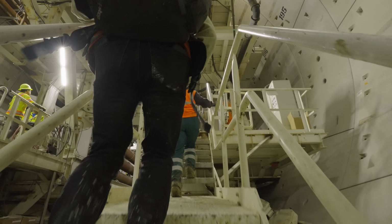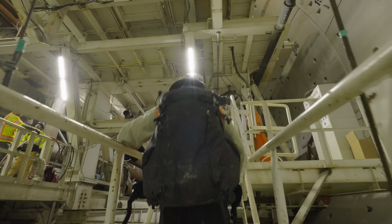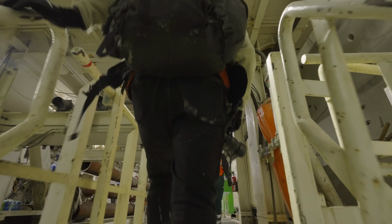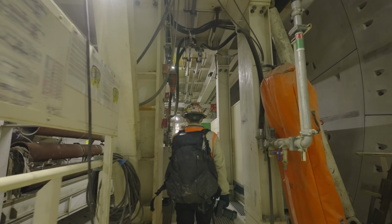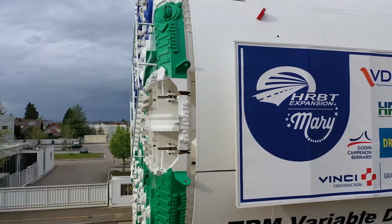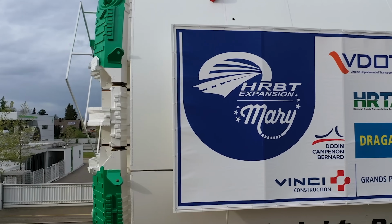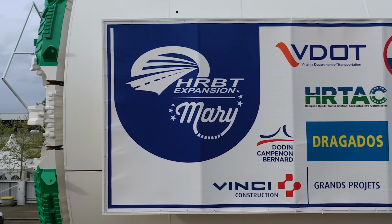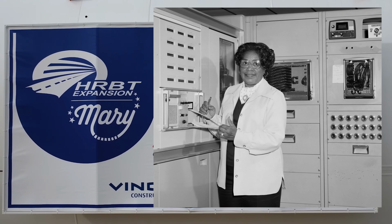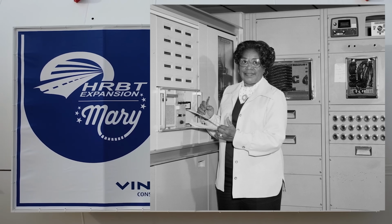Before stepping into the TBM, it's a little hard to see what's going on from the inside, so let's review how these amazing machines work and some of the specs behind this specific machine. As is tradition with many large TBMs, the project team held a naming contest in 2020 with local students. The winner suggested Mary, after Mary Jackson, a prominent engineer and mathematician.